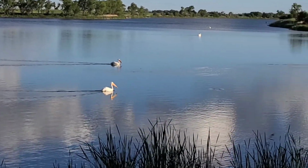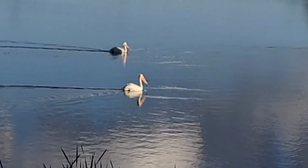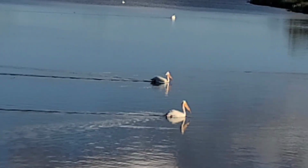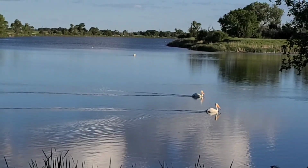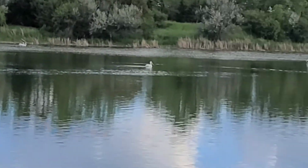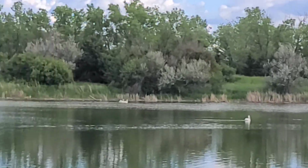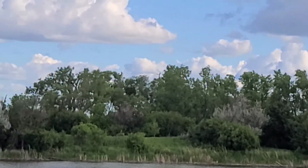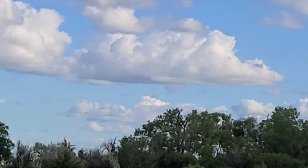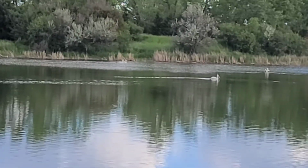A couple folks out on the boat fishing. And there's a truck pulling a boat down there. The boat launch is over on the other side, this little island here. This isn't actually an island, it's a land protrusion out into the lake that splits the lakes up. And the boat launch is over on the other side of the lake here.